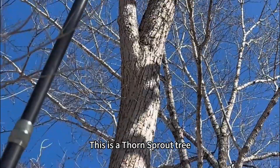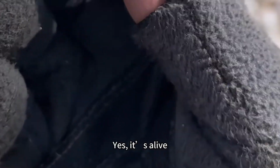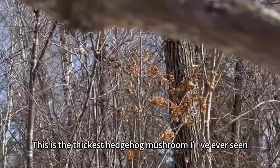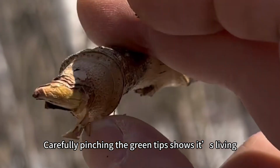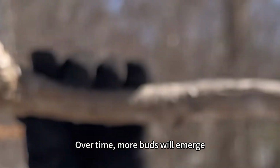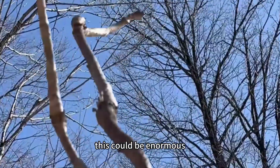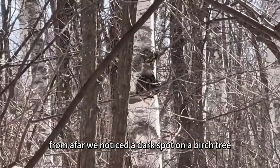This is a thorn sprout tree. In about a month, this tree will sprout its thorn buds. Is this alive? Yes, it's alive. The tips are perfectly healthy. Wow, it's grown so large. This is the thickest one I've ever seen. Carefully pinching the green tips shows it's living, not dead. Over time, more buds will emerge, if fully grown. This could be enormous.